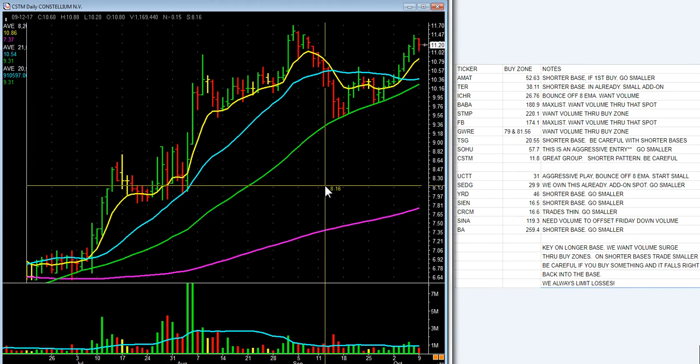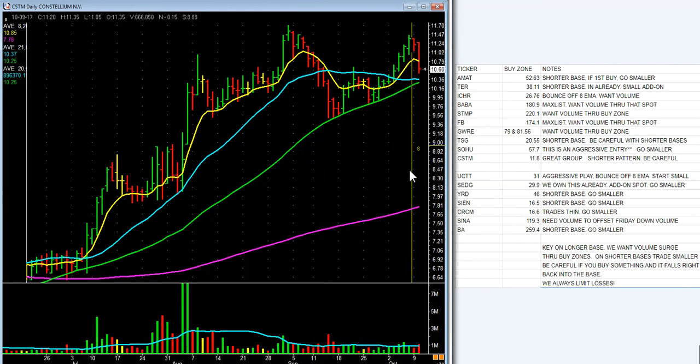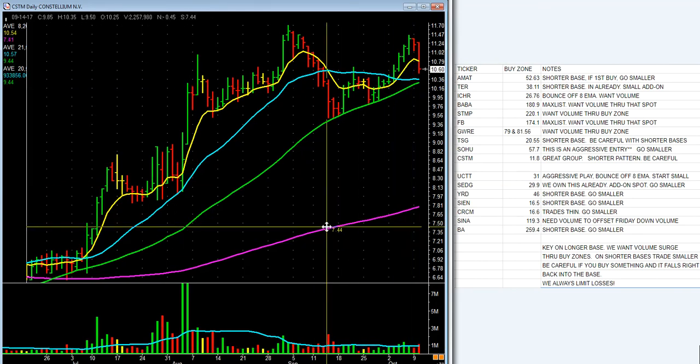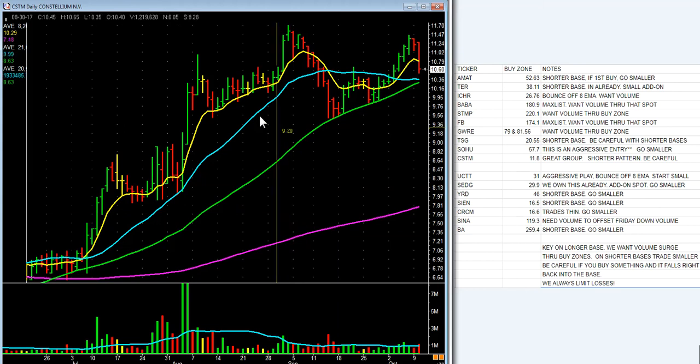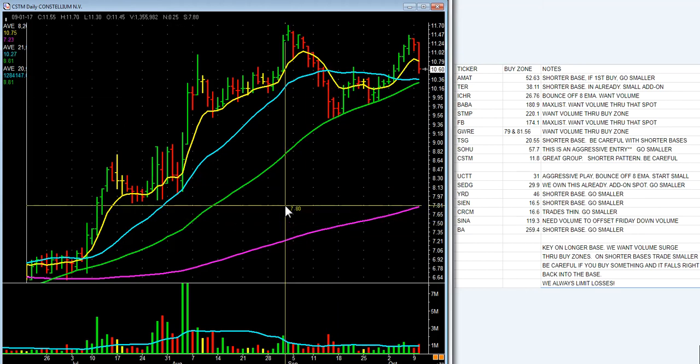Let's do a compare and contrast. On this day, the chart bars don't look too bad. It's gotten a little broken here on a pickup in volume. That's a problem. So we move on. Simple base, but is it going to be on the list tomorrow night or tonight? No, it's not.